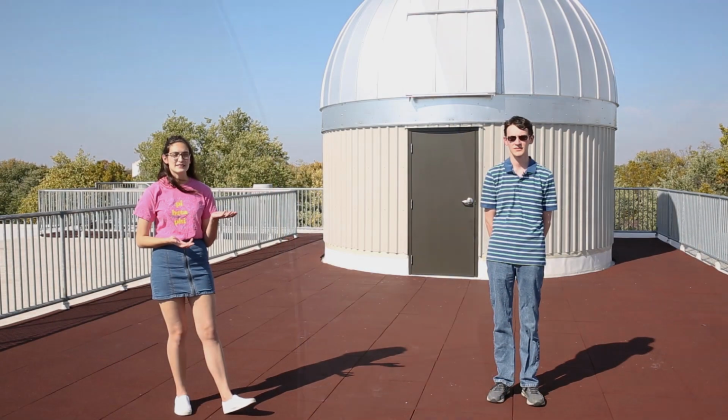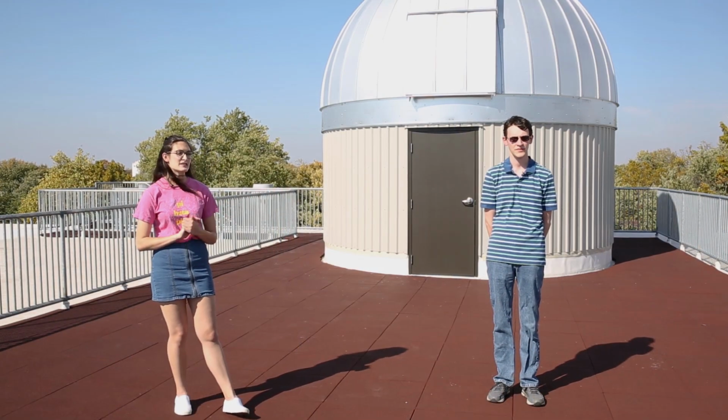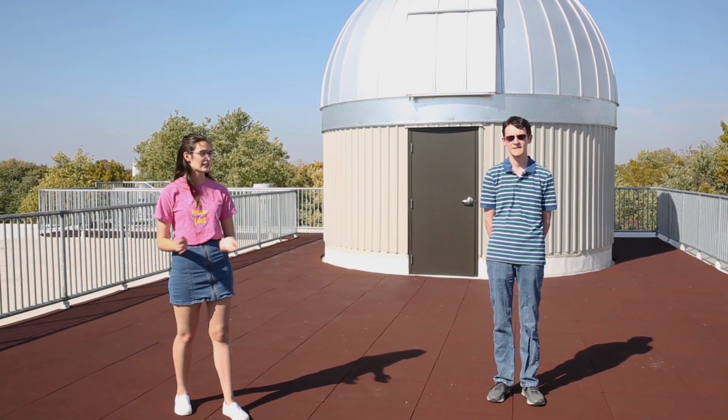And this area is not just for physics students or science students or even students at Knox at all. This space can be used not only as an outdoor classroom, which will open up really great opportunities for some of our students and especially some of our research students, but this space can also be used for the Galesburg community to bring classrooms here and for them to also look through our telescopes.